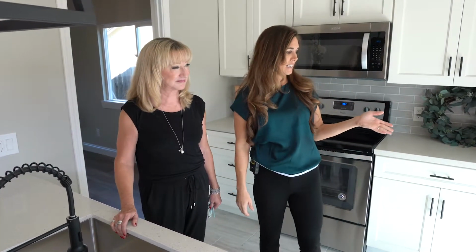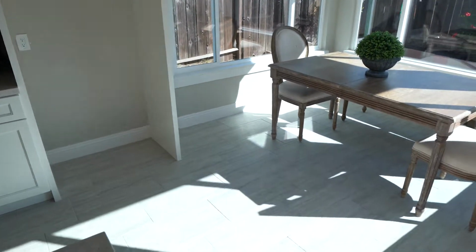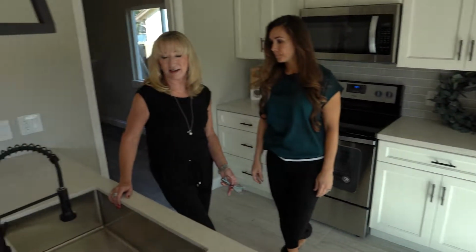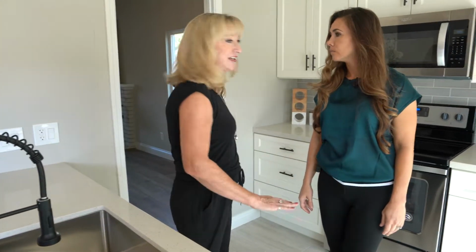And you got a nice dining area here. You did tile in the kitchen area, which is a great change of pace here and good for a moist area. Well, normally I like the look of bringing the laminate all through the living area.